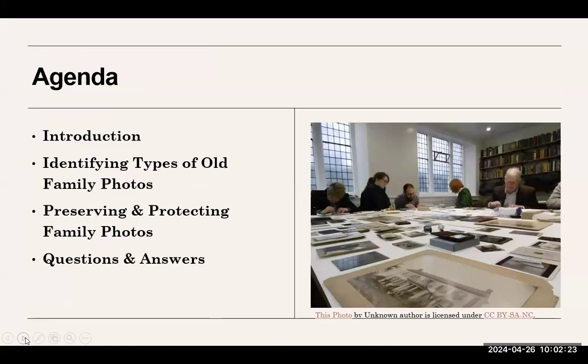So the agenda today, there'll be a little bit of an introduction. Then we'll go through identifying types of old family photos, then preserving and protecting those family photos. And then, as always, there'll be time for questions, answers, and comments at the end.